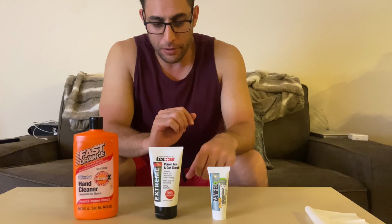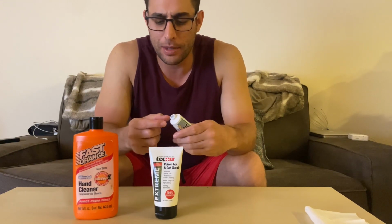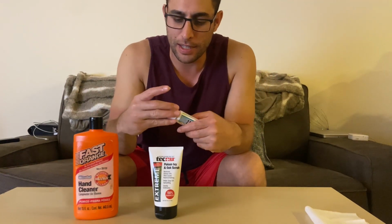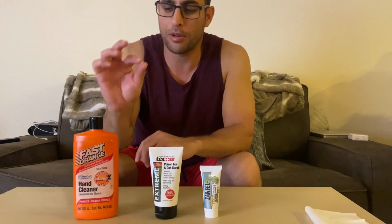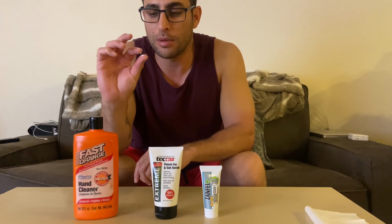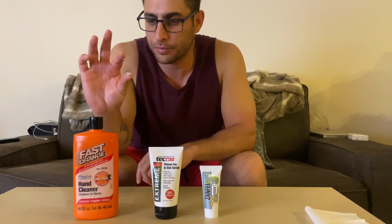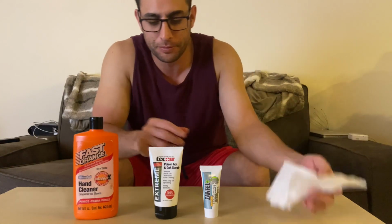Go over consistency. I'll keep working left to right. So first up is Zanfel. It's a white cream, white paste kind of thing. As you guys can see, it's a white cream, white paste. It has a bunch of those little micro scrubbers in there, which I really like when you rub it on your poison oak. It gives you instant relief from the itch. So I really like that about it. It's pretty thick consistency. So that's the Zanfel, white cream, pretty thick, a lot of the micro scrubbers in there.